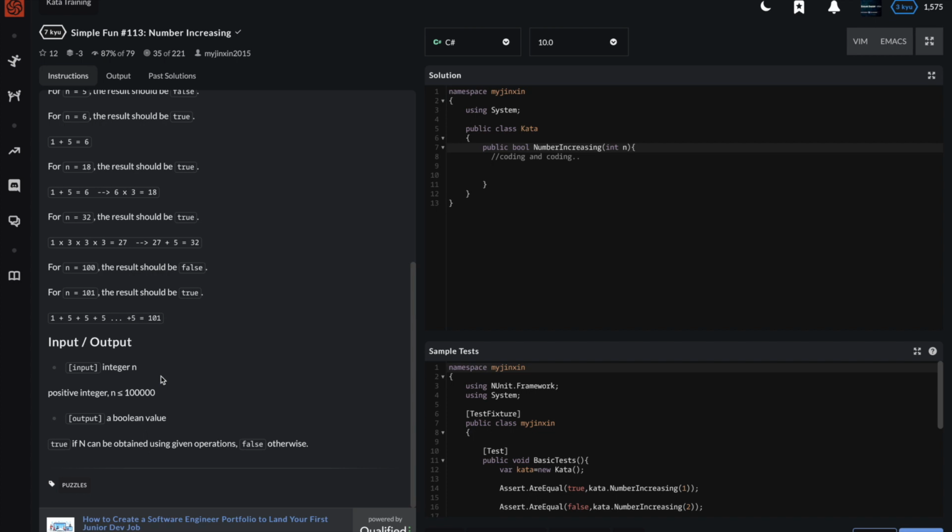Input: an integer n less than or equal to 100,000. Output: basically you return true if n can be obtained, false otherwise. So I'm going to format mine a little bit.